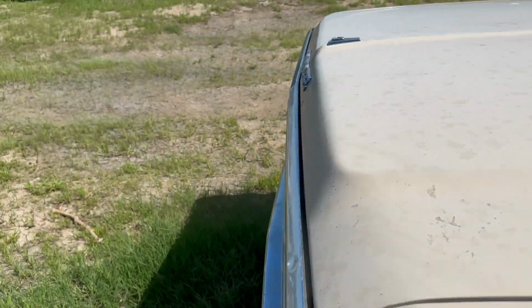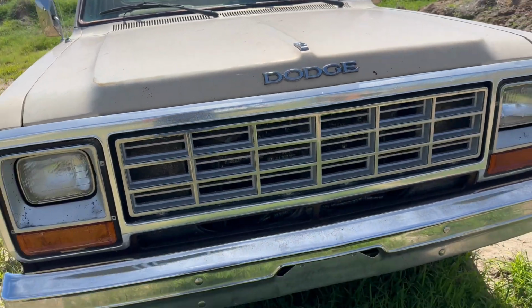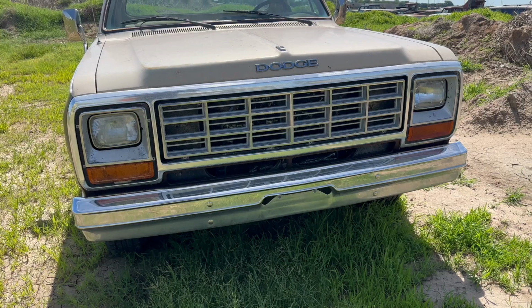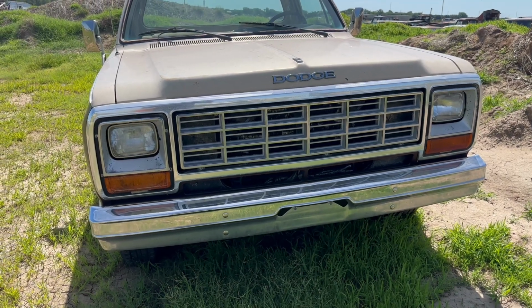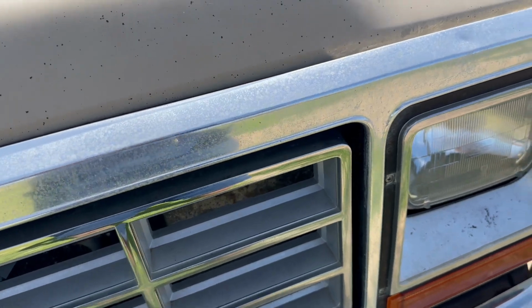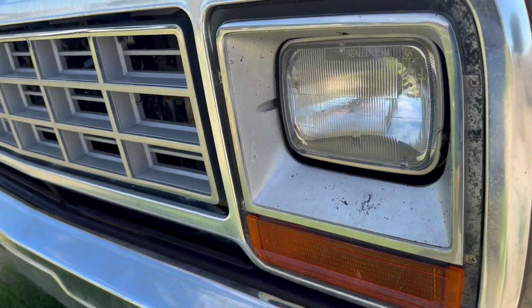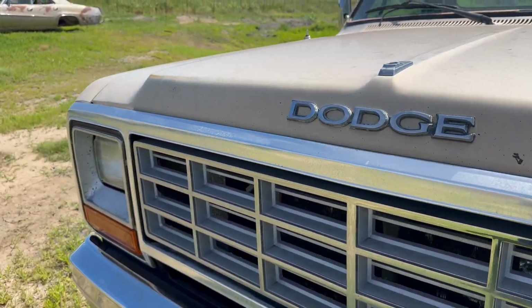The ram is missing off the hood, pretty common for that to be missing off this era of pickup. But the rest of this thing is in pretty decent shape. Front end's not all banged up. Got a couple of small dents in the grill, but that's to be expected for this big, huge aluminum housing. But overall, even the grill is not beat up too bad on this thing.